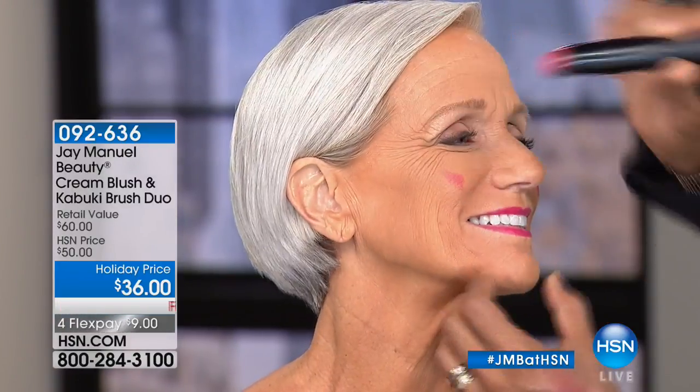The light shade has iridescent, but I want to show you guys, and I'm going to go right with the kabuki brush. Oh, let me show you guys on air, because I always just do it instinctively on myself. Here's where we apply blush, right on the apple of our cheeks. I'm doing this on purpose, so it looks a little crazy, but I want to show you guys how it just buffs away.